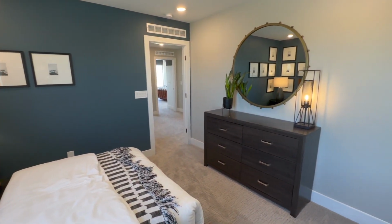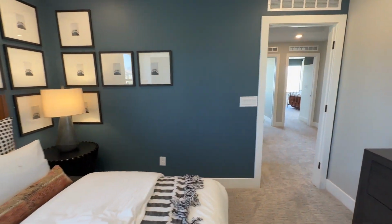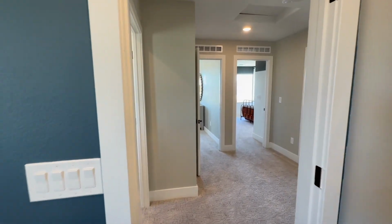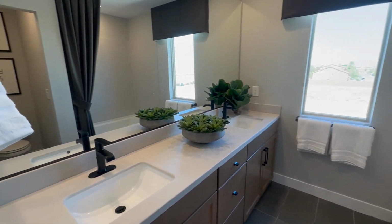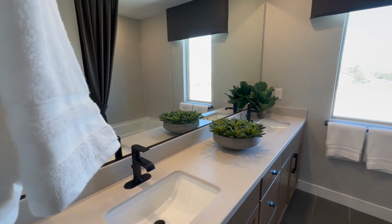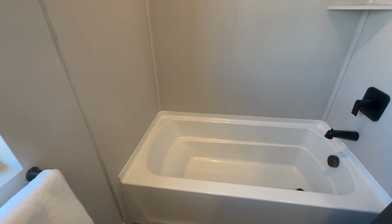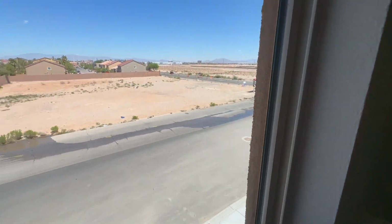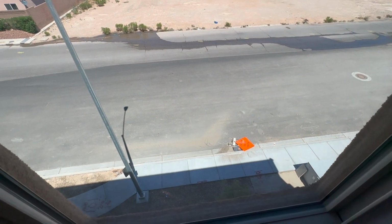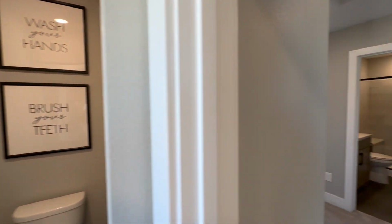So this is technically gonna be bedroom number 2, according to the floor plan. Decent size, about 11 by 12. And then here's gonna be your bathroom number 2. As you can see, we have a full bathtub over here. For those of you that need your baths. Another window, you can see just how high up we are. And your water closet. Nothing too crazy to see here.